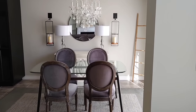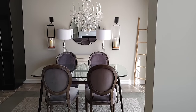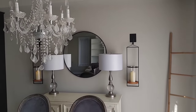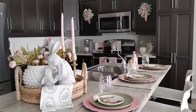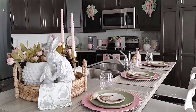I feel like once the sun comes out and the days don't feel so long, it really inspires me to bring some of those lighter pastel pinks and greens out. So this is just a little overview of our dining room. And I did want to show you a clip of our kitchen. I decorated that last week, and I really want to tie the dining room decor into the kitchen.